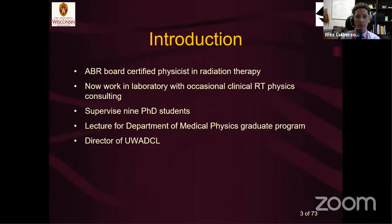And then I got the itch to come back to academia. So now I'm in a laboratory. I still have some radiotherapy physics duties that I do for consulting, so I'm still board certified. And again, that kind of makes me a little unique in our department.